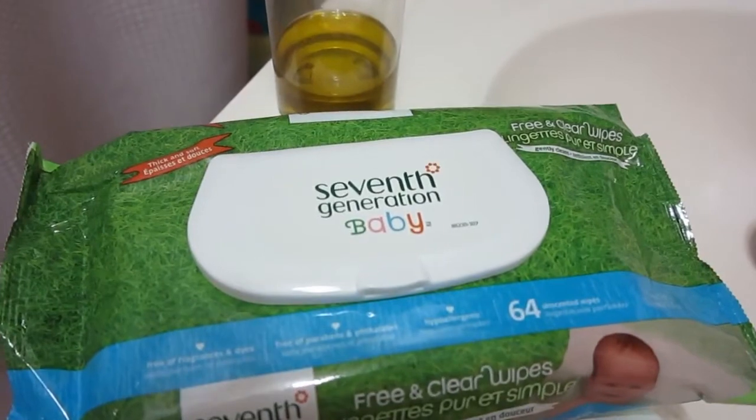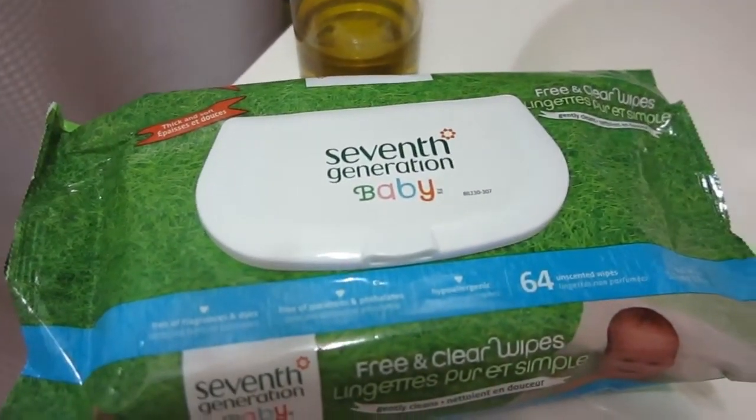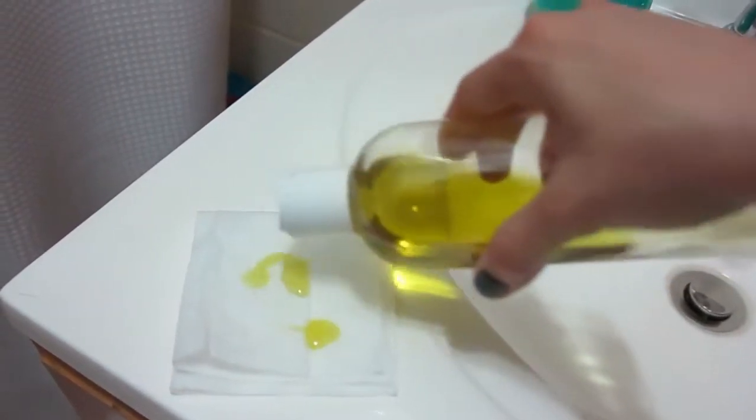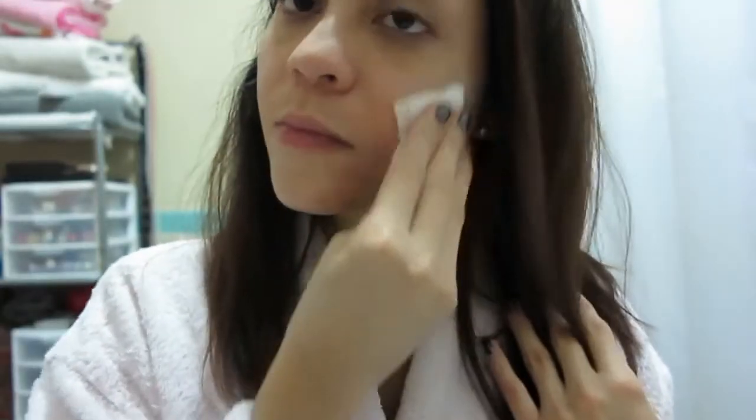They have no fragrance or no chemicals in them. So I like to use the ones by 7th Generation. And I just rub the baby wipe on my skin and it removes all the makeup. It works so perfectly for me.